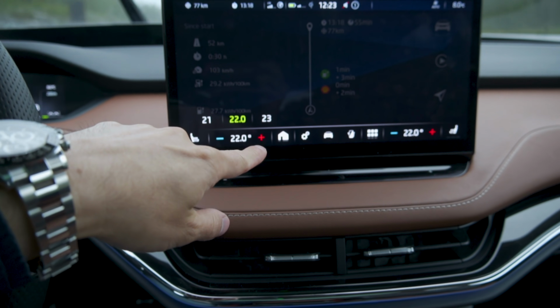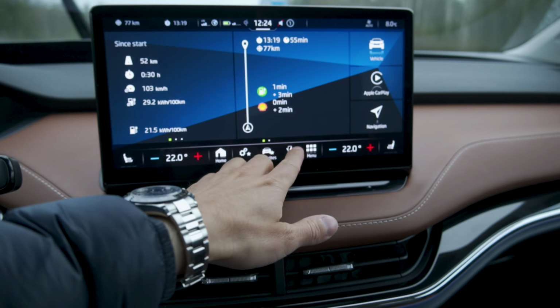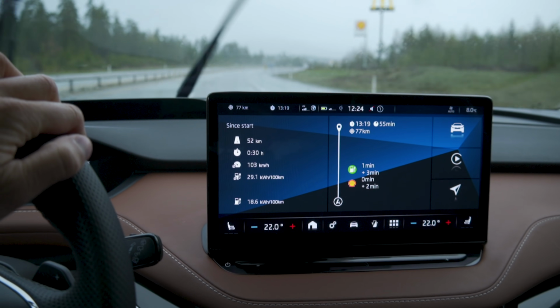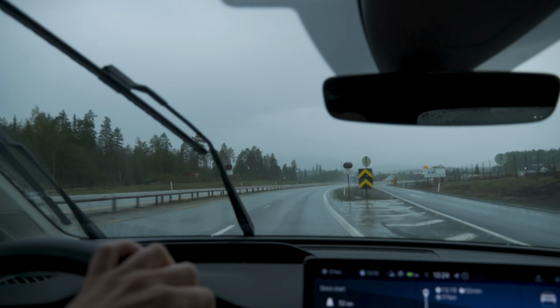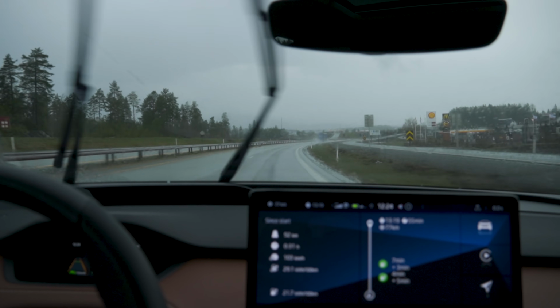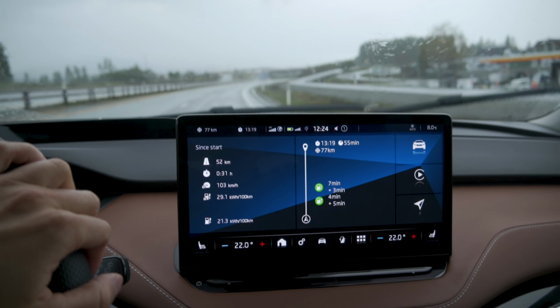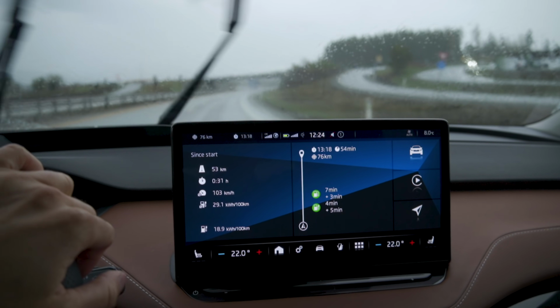Then you have shortcut buttons. You have home. You have settings. You have favorites. You have your phone. You have menu. I mean, this is so much better than what you have in the ID cars because you have a whole bunch of shortcut settings. Yes, it is a bit overwhelming at first, but once you get used to it, I've been on the road for 30 minutes and I could already show you guys that.